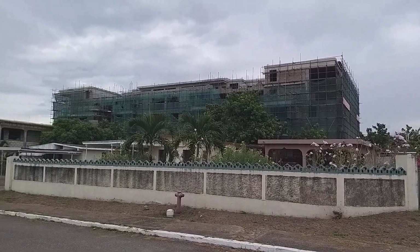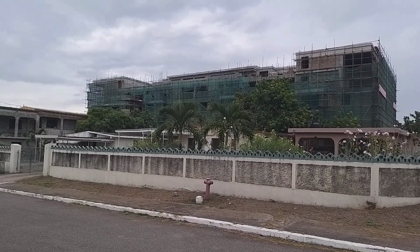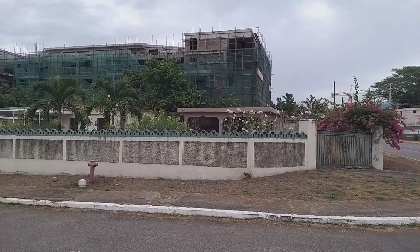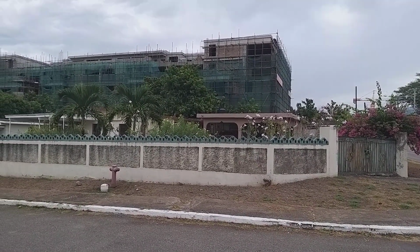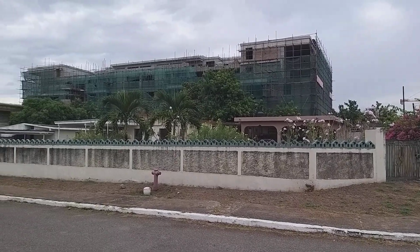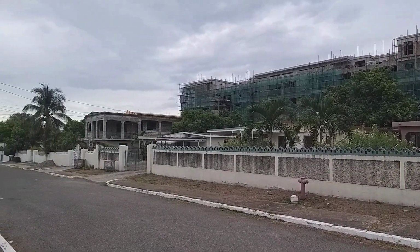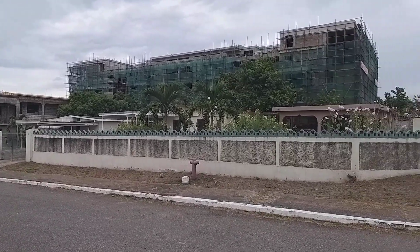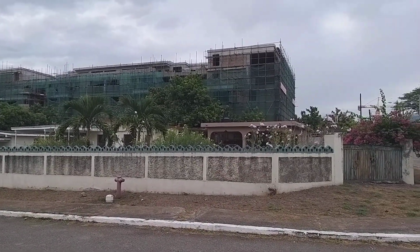So we're here with another development. We're on Upper Waterloo Road. That's where we're at right now. This is a construction that has been happening for a while. I did an update on it like 6 months ago, so we're here to get an update.